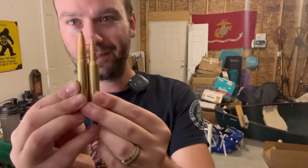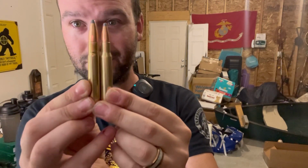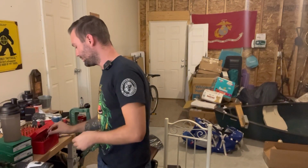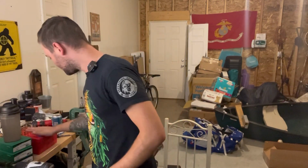Here it is, next to 30-06, the parent case. There is your 35 Whelen. I call it a Whelen, partially due to my love of country music. Anyway, 35 Whelen, what's it gonna run you to buy one? It wasn't even a SAAMI spec cartridge until the '80s, even though it had been a wildcat cartridge since the '20s. Why was the Whelen developed? We're gonna go into that real quick.